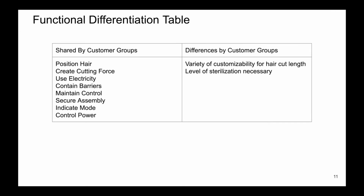Our functional differentiation table shows functions of our hair trimmer that are shared by customer groups and the ones that are different between customer groups. In the shared side, we have positioning the hair, creating cutting force, using electricity, containing barriers, maintaining control, securing assembly, indicating the mode, and controlling power. And then some differences between customer groups are variety of customizability for haircut length and level of sterilization necessary.